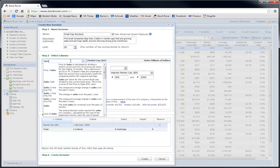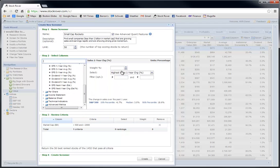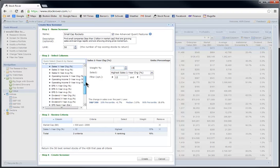So we're going to start with sales, 1 year change. We want them growing their 1 year sales basically at least 12%. And we're going to give that a weight of 15% of the overall quant. And then we're going to do the same thing for sales 3 year. We're going to give that a higher weight because it's a longer period, 25%. We're going to ask for sales growth of 3 years of at least 10%.